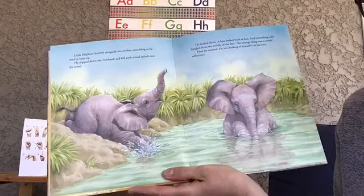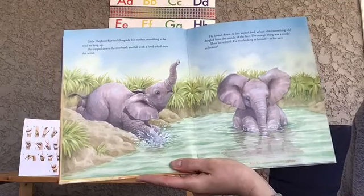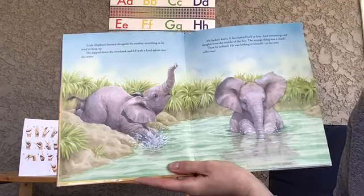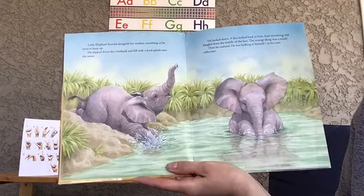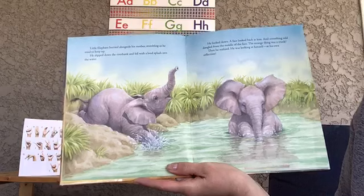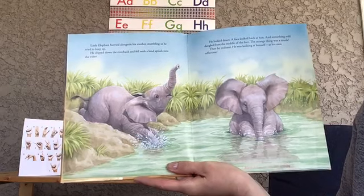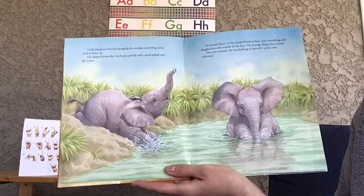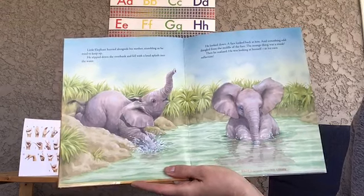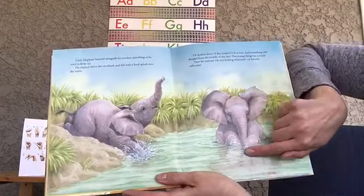He looked down. A face looked back at him, and something odd dangled from the middle of his face. The strange thing was a trunk. Then he realized he was looking at himself, at his own reflection. He can see his trunk.